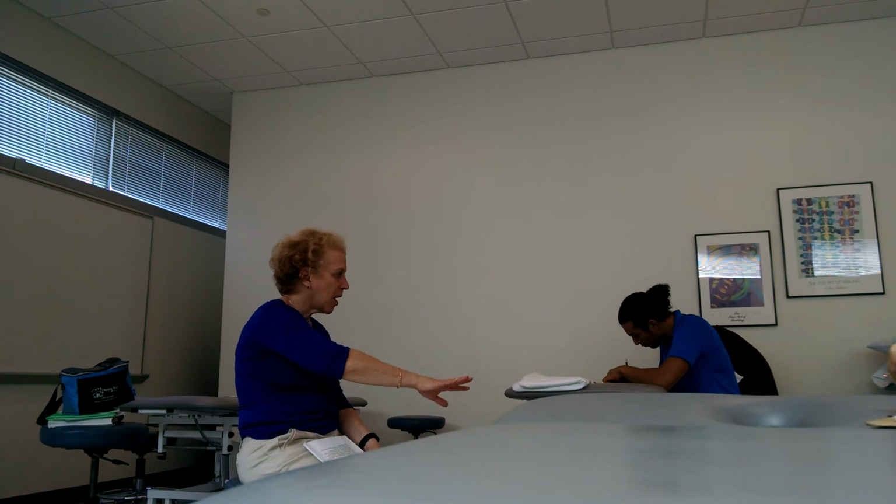So moving on, just like we did in body mechanics, you're going to want to plan what you're going to do. So you want to make sure that you have a clear pathway, that you're not going to be tripping over shoes, you're not going to be tripping over backpacks. So you want to make sure that there's a clear path.